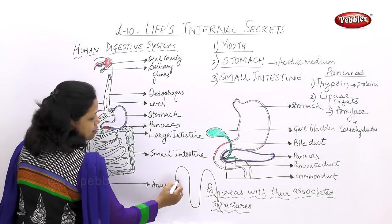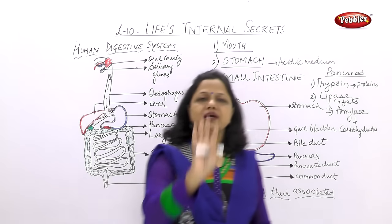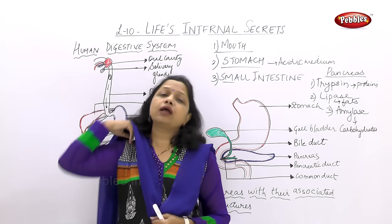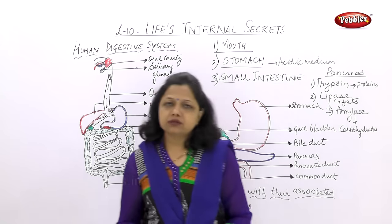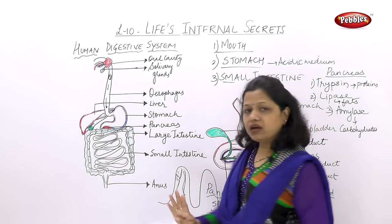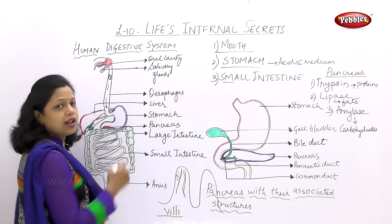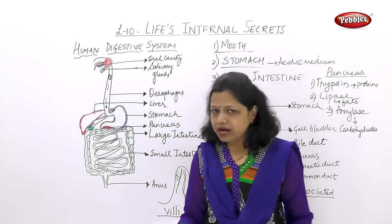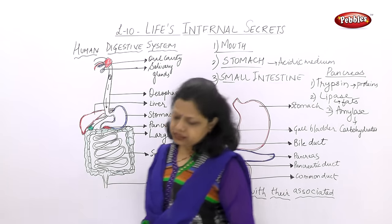It looks like a finger-like projection, like this. These finger-like projections have a number of blood vessels connected to them. So if there are finger-like structures inside the lining of the small intestine, they increase the surface area for absorption of digested food. Now the digestion has taken place, and the food has to be absorbed. Food absorption is increased many more times if there are a number of these finger-like projections, which are called villi, V-I-L-L-I. These villi are the finger-like projections inside the lining of the small intestine. Villi increase the surface area for absorption of digested food.